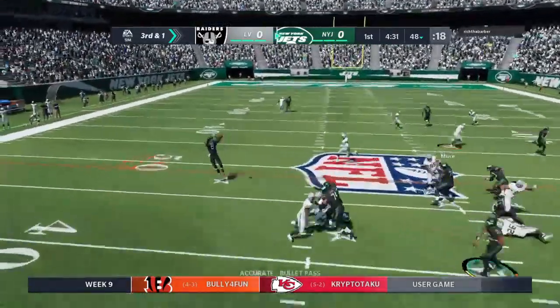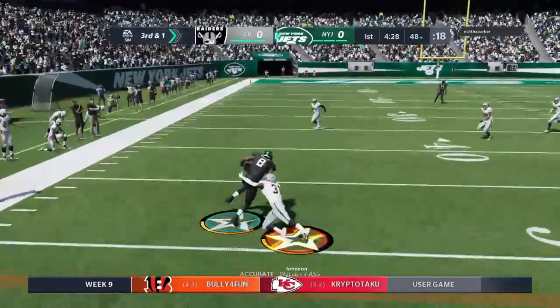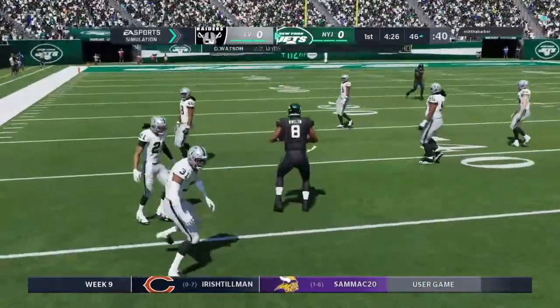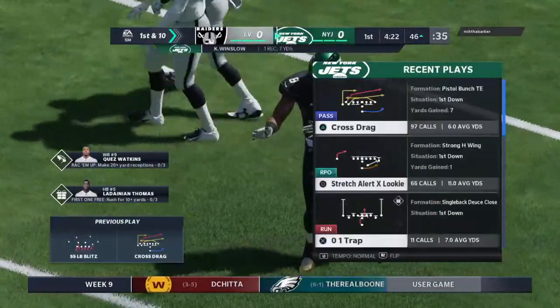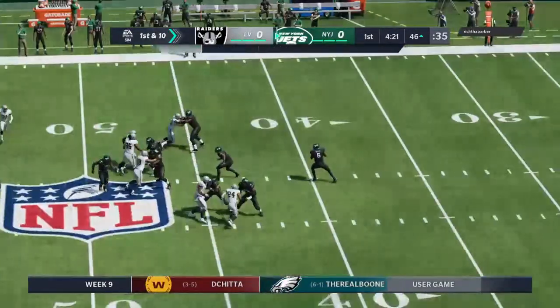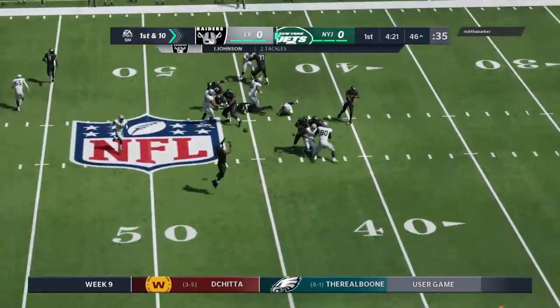Watson to throw on 3rd and 1. It's a short one here, complete to the tight end. And he's got the 1st down before being taken down at the 46. 1st and 10. Move the chains, a gain of 7 on 3rd down.